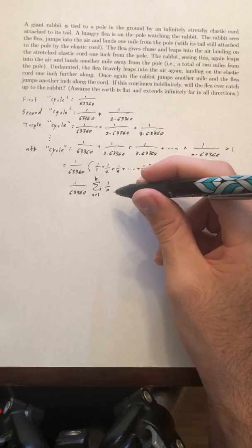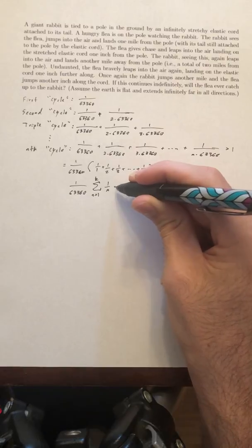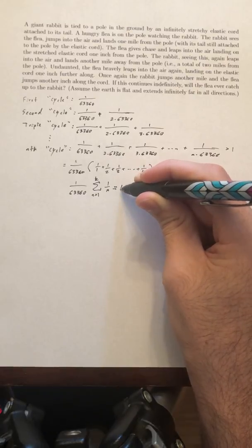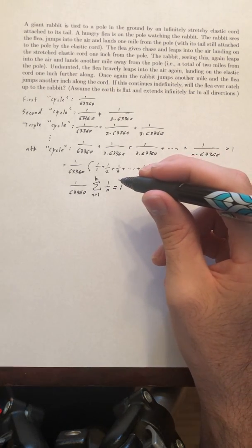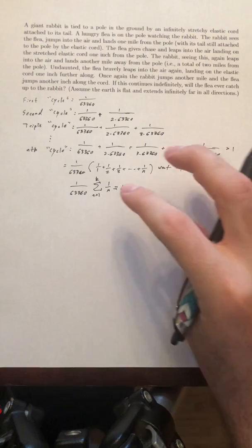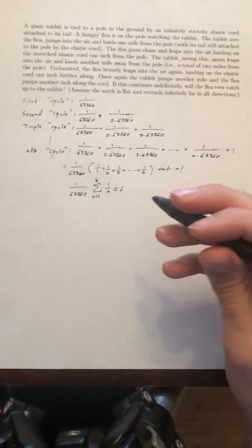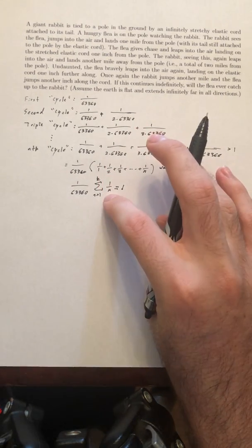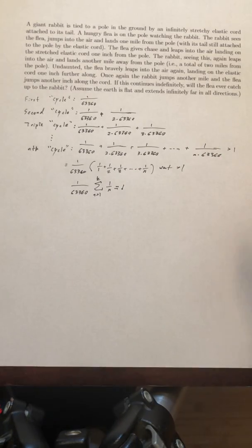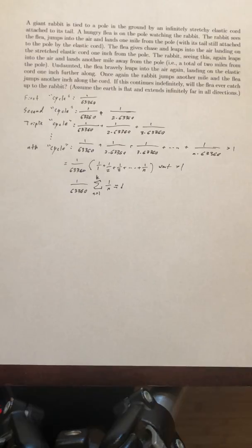And if it's equal to 1, then basically what's happening is that the flea and the rabbit are at the same place, right? They both traveled the total proportion of the rubber band. So what I'm going to do is set this equal to 1. I'm going to find a value n that makes this 1. And then I'm just going to say, well, pick an n greater than the value when it's 1, and that's when the flea passes the rabbit.